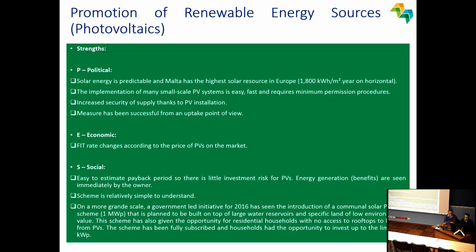From an economic point of view, the feed-in tariff rate changes according to prices of PVs on the market. From a social point of view, it is easy to estimate the payback period, so there is little investment risk, and energy generation benefits are seen immediately by the owner. The scheme is also relatively simple to understand.